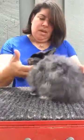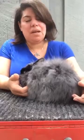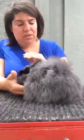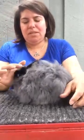So I have a little bit of time between now and when I have to go pick up my youngest son from school. So I thought I would just go over a litter of Jersey Woolies, just in case anything was helpful to someone.